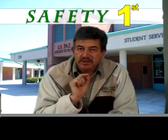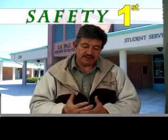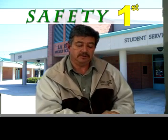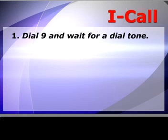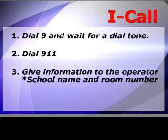When an in-class emergency happens, it is very, very important that everyone remains calm and that certain members of the class perform 3 other duties. These other jobs include I call, I look, and I run. The I call student will first dial 9 and wait for a dial tone. Second, dial 911. And third, give information to the operator, including the school name, the room number, and an explanation of the emergency.